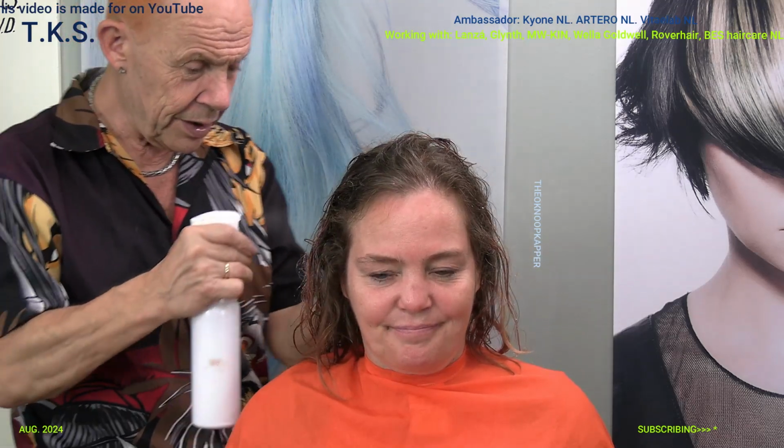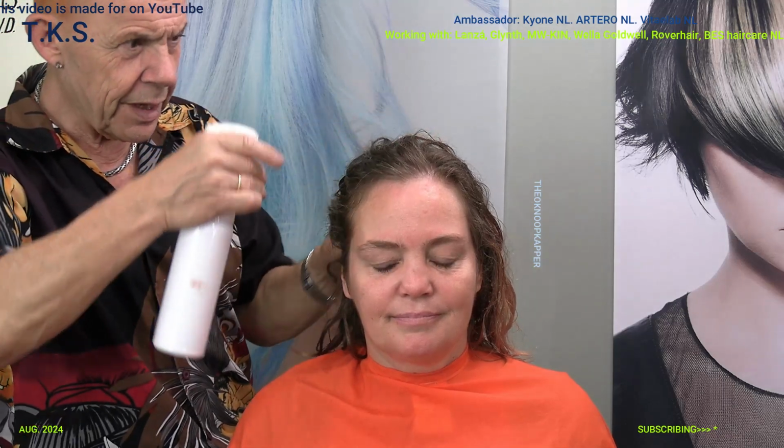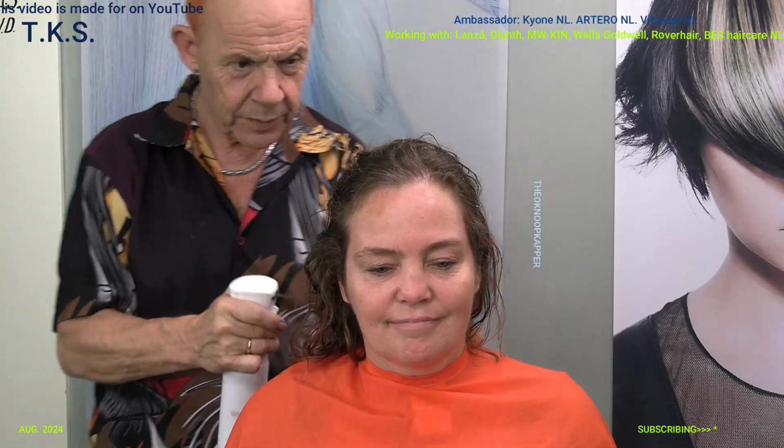I'm gonna do this cut with a hot razor of Ergo. Then I don't damage the hairs. And I get the best result. The most soft, curly effect.